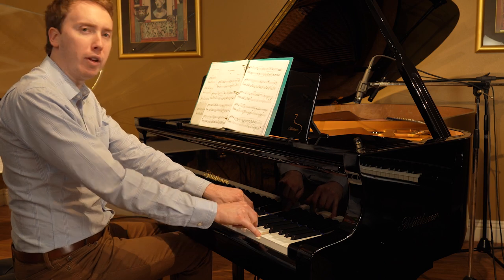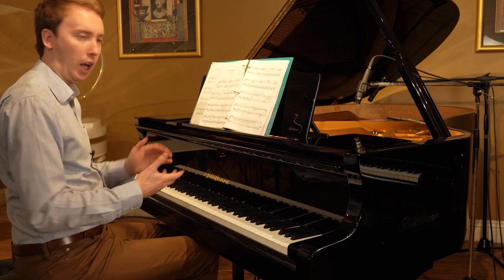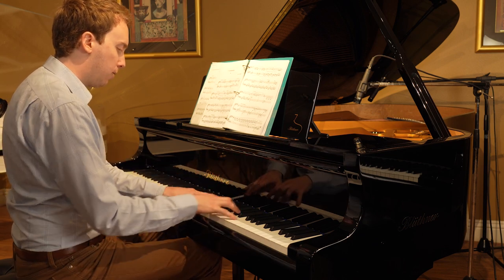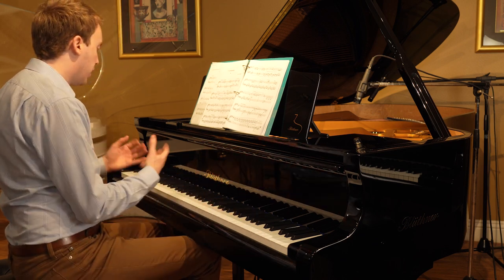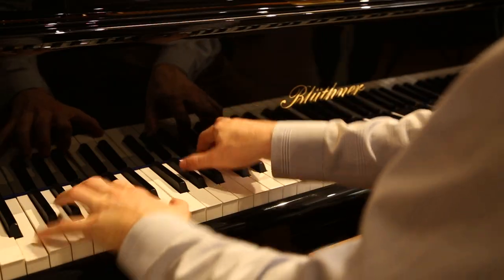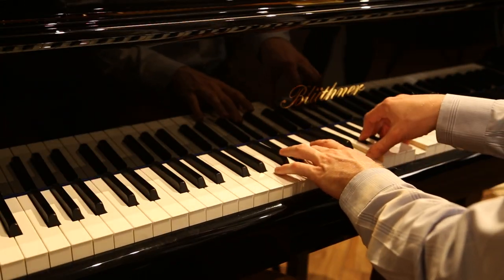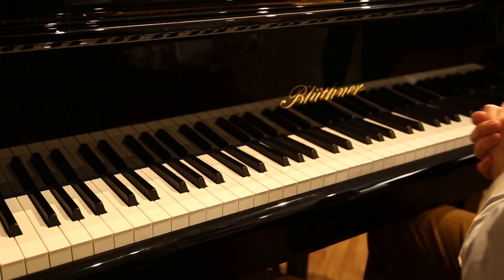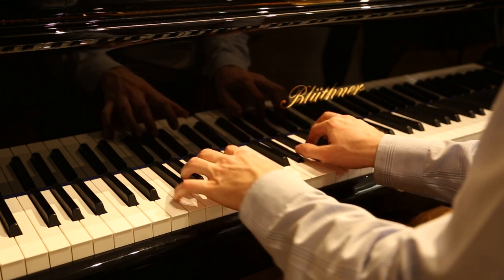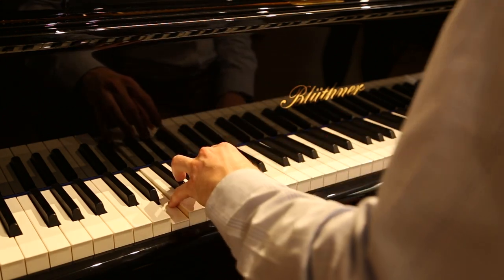Now, another great facet of this piano, of course, that we cannot forget is the bass. Though not incredibly boomy, which is not truly necessary, this Blüthner has a very, very strong bass that produces the most important thing, which is clarity. You get enough of a volume, but even more importantly, you get this clarity.